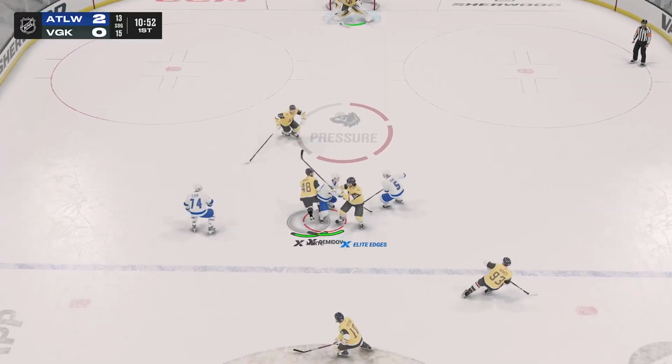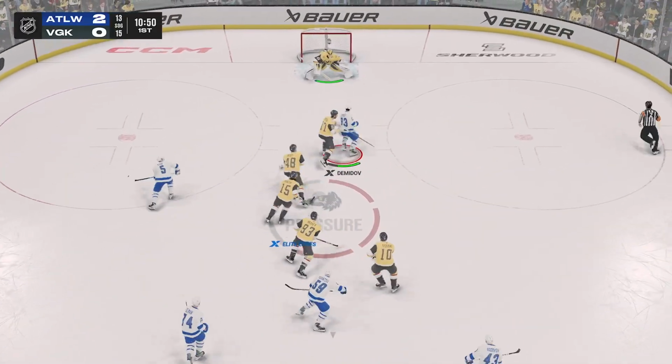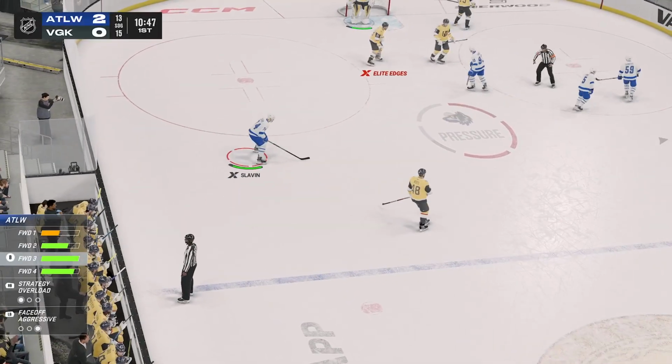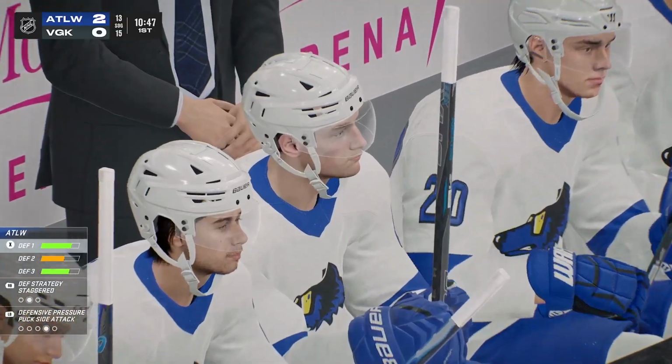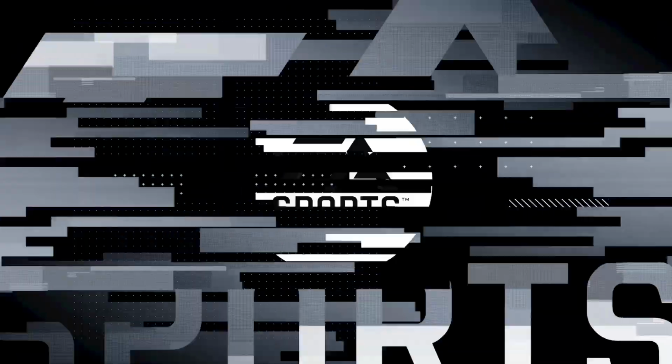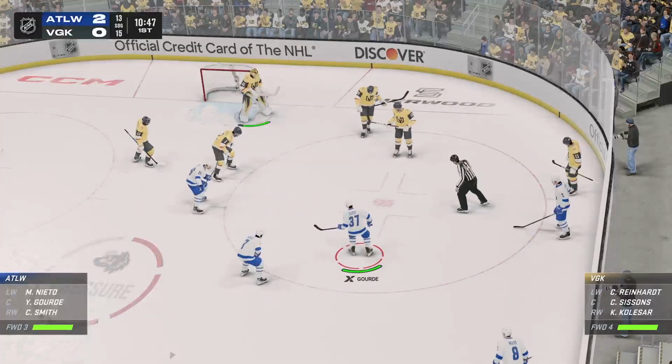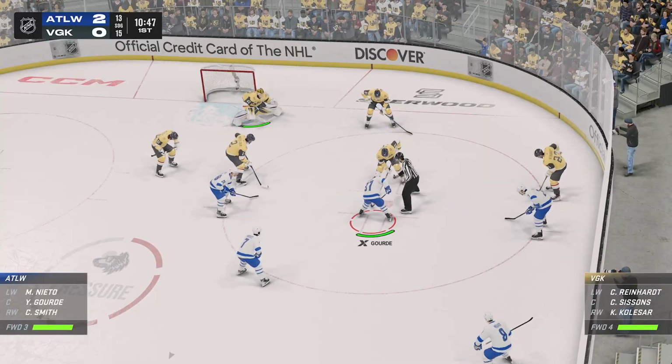They go on the attack through center. Coughs it up on the play. On the backhand in front. Oh, puts it off the iron. Had the side of the net, but doesn't go. Inching closer to the midway mark of this period. Atlanta's got a 2-0 lead.